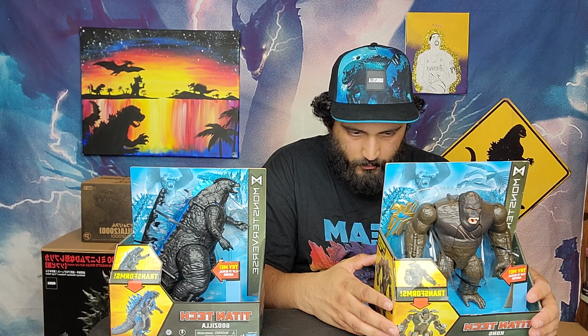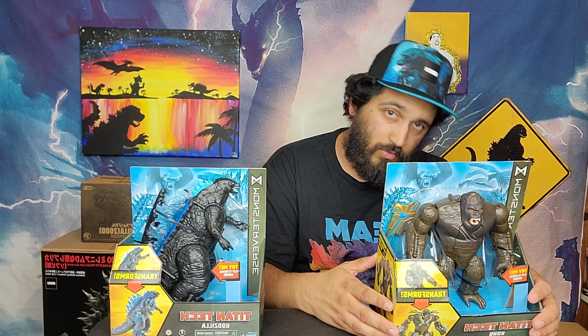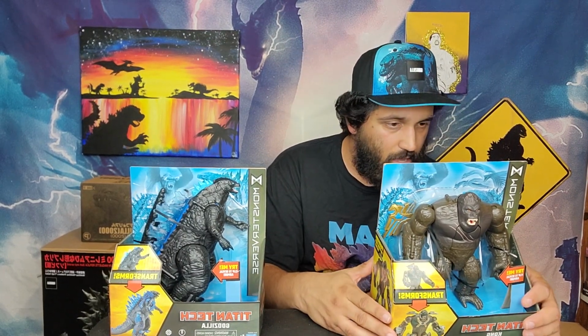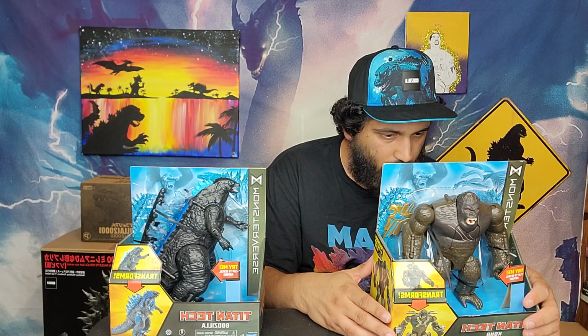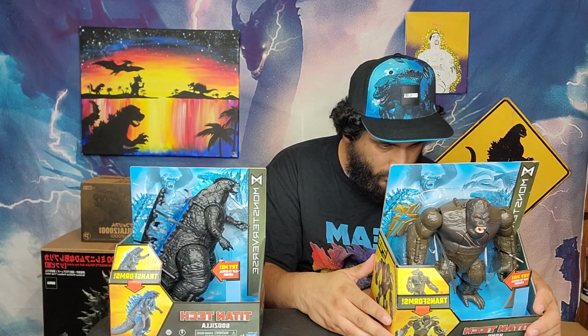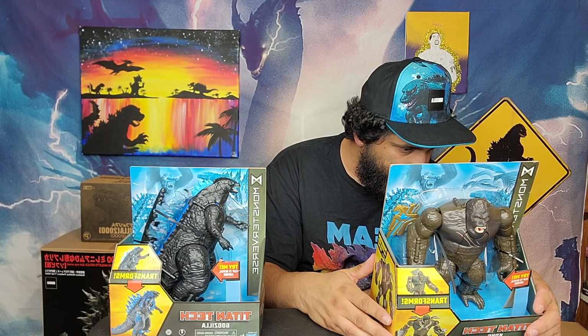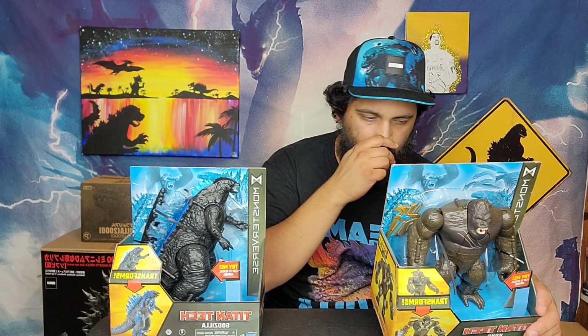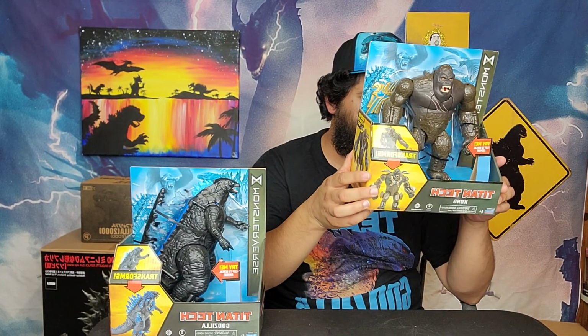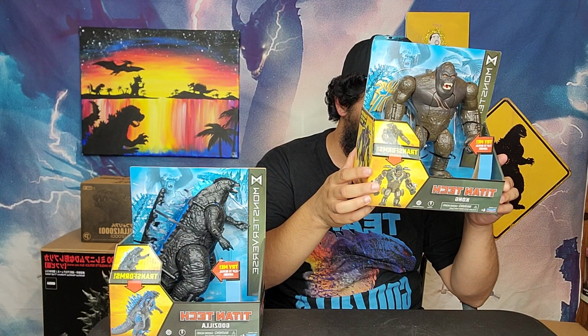And they transform for Titan Tech battle. This is called Titan Tech Kong and Titan Tech Godzilla, obviously. Shows a picture of how he looks all suited up with the armor. And then it shows a secret compartment, how you push on his leg. And there's one of those QR codes to scan on the back.